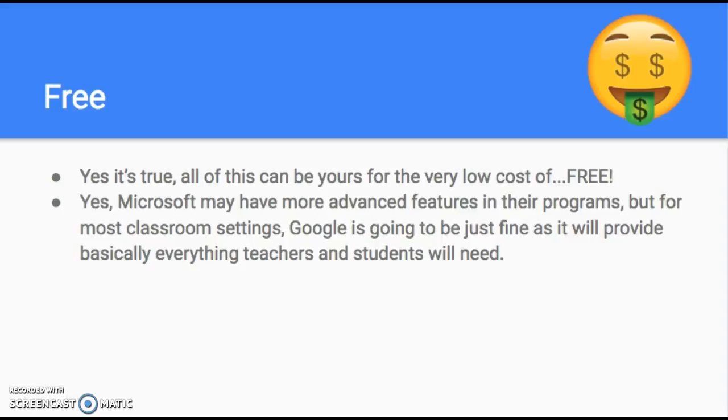And again, one last time in case you forgot, yes, it is true. Everything that I've just mentioned can be all yours for the very low cost of free. Absolutely nothing. Yes, Microsoft may have some advanced features in their programs that Google does not, but like I said before, for most classroom settings, Google is going to be just fine, and it provides basically everything that you will need. Occasionally in some classes you might want to use the Microsoft platform, but for most cases, Google works great.